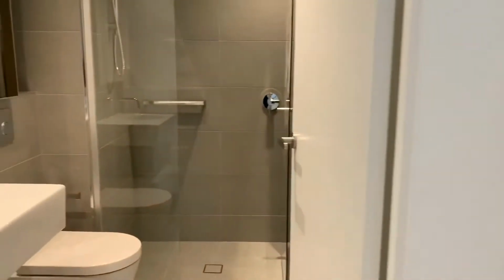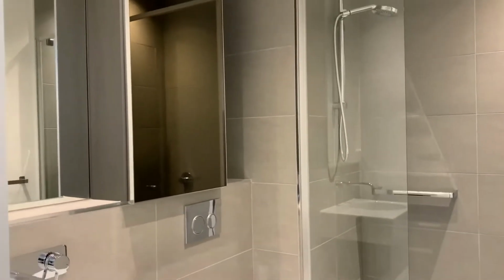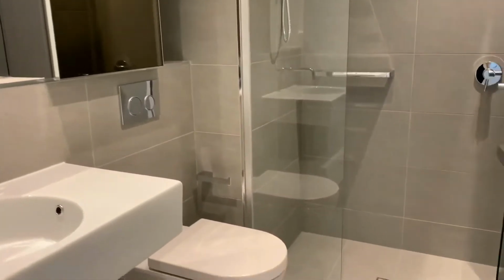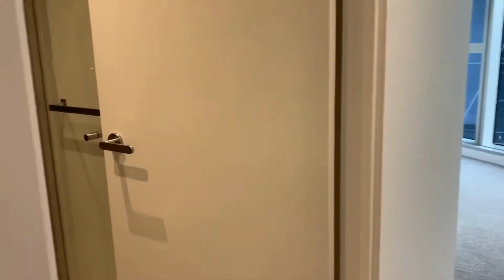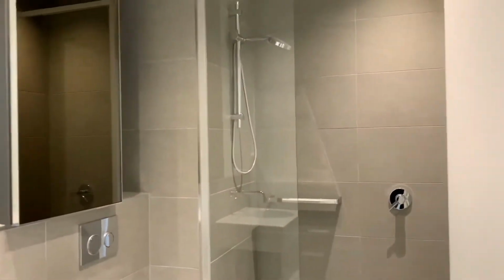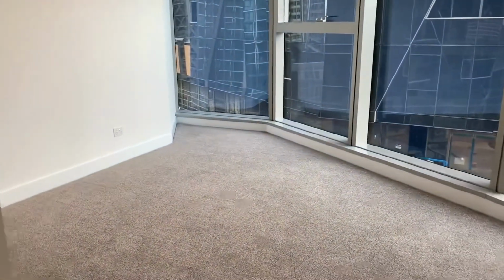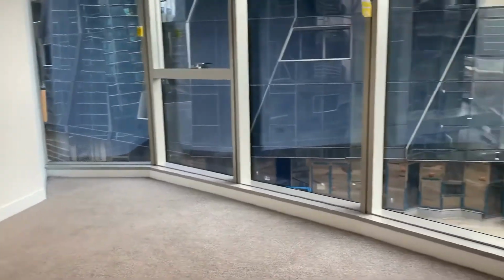The central bathroom, beautifully finished with a mirrored cabinet above the vanity, walk-in shower, tiled floor to ceiling, and the master bedroom with its own ensuite. Again, the bathroom is beautifully finished on the left, and there is enough space for a queen or king bed in the master, with built-in robes on the left. Amenities of the building include a swimming pool, gym, and residence outdoor area.